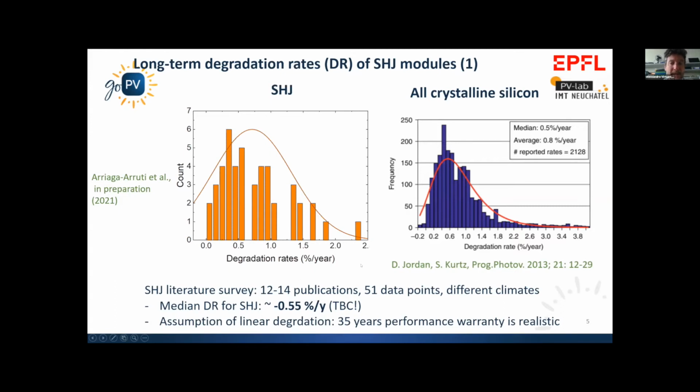And we're also preparing a paper on this. And the works available were not many. It's only 12, 14 publications, but we were able to extrapolate 15 data points. And what you can see is that basically, if we take the median of this curve, it's a similar distribution. And again, we have degradation rates, if we take median values, which are fairly similar to the ones reported by Jordan and colleagues in earlier years.